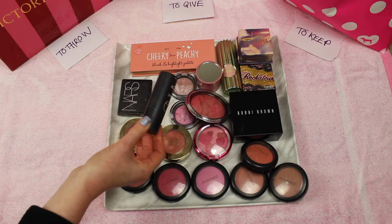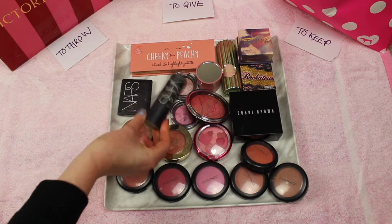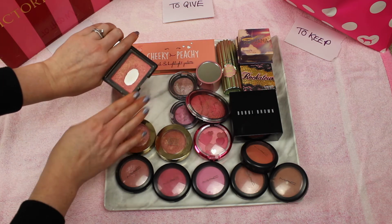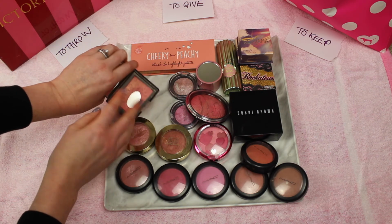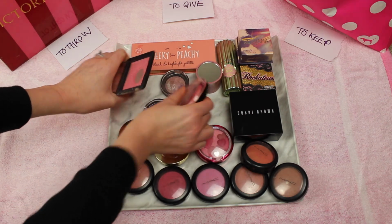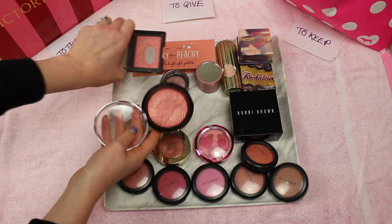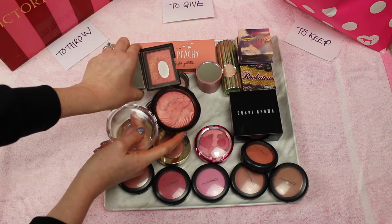Just like the highlighting sticks, I do prefer a powder or a cream formula in blusher as well. So that's got to go because it's very old, as well as the powder version. This is beautiful, but I did use quite a bit of this up, but it really needs to go. But if you're looking for a good dupe for this, then the Makeup Revolution, this is in Rose Gold Lights, is very, very similar, and you actually get more for your money here.